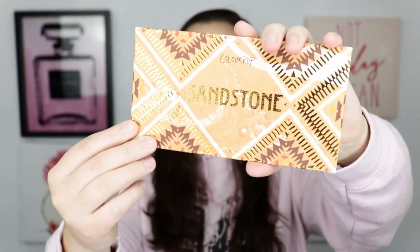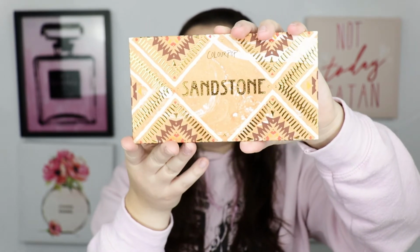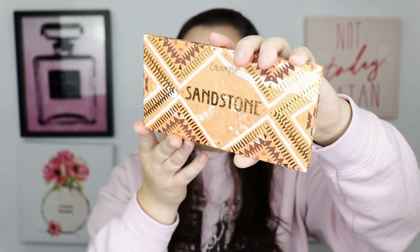And then one they must have recently discontinued, because I thought I had seen this on their website not long ago. And like I said, I didn't see it on there this time. But this one is called Sandstone. And I think the reason they must have discontinued this one is that a lot of people had a problem with the packaging. I personally don't see anything wrong with the packaging, but, you know, people get offended and then they have an uproar about it.